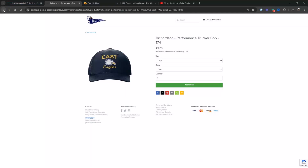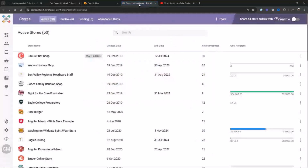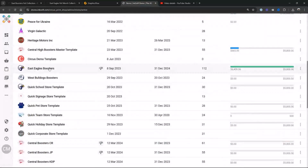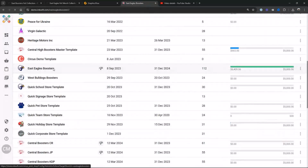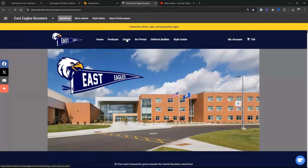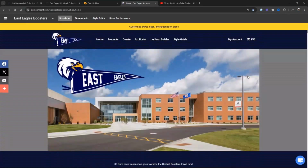So in terms of functionality, Printavo merch is a great way to get started in selling e-commerce, but it's nothing like an InkSoft store. You're not going to have all the different customization and modules available to customize that store. It's not going to support custom HTML. You're not going to be able to embed an art portal. It doesn't have an InkSoft designer, but it's a good way to collect orders. Its functioning is exactly how it should be, which is to collect orders and function as an online order form, which it does a great job with.